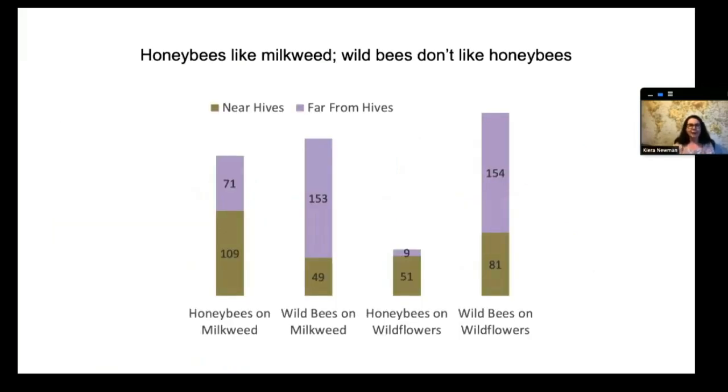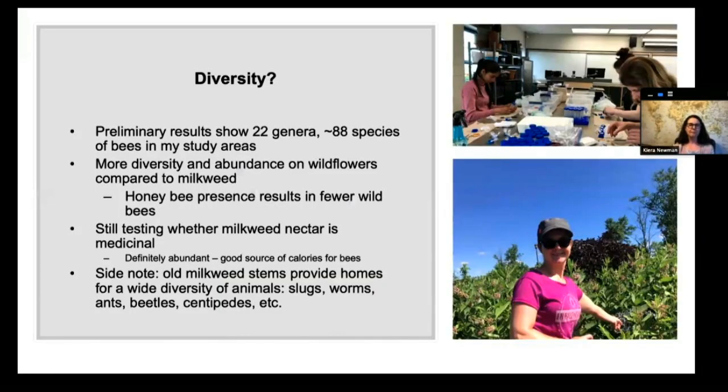I do have some preliminary data that shows that honeybees love milkweed. In fact, where they can find milkweed, they are more likely found on that than on nearby wildflowers. Wild bees don't like honeybees. And while this statement might not be very scientific, what it's saying is that in areas where there are honeybees, the wild bees are less likely to be abundant and diverse. So we need to look at what's causing that lower abundance and diversity near honeybee hives for wild bees.